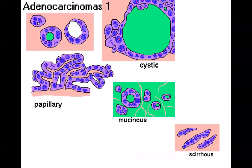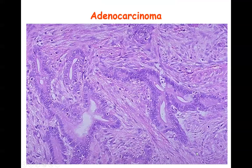Now, if it has a cystic space, you add cystic to adenocarcinoma. If it has papillary features, you add papillary adenocarcinoma to it. And then there is also mucinous adenocarcinoma, if it's surrounded by mucin, producing intra or extracellular mucin. And if it's surrounded with very hard tissue as a result of the desmoplastic response, you call that serous carcinoma. Here's an example of this.